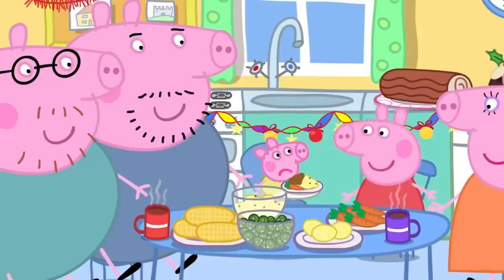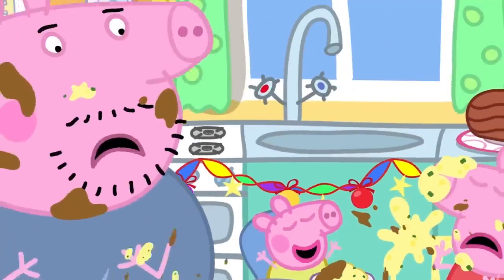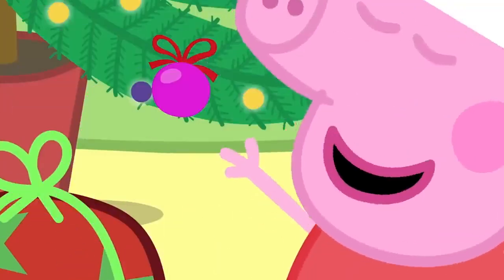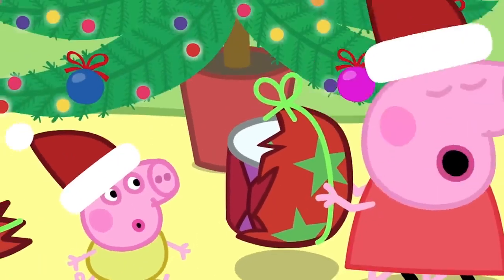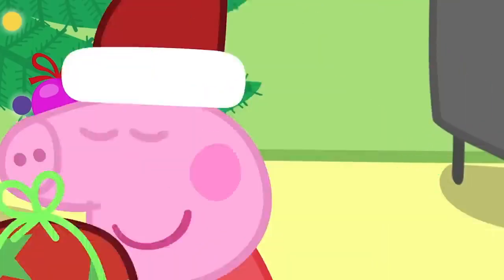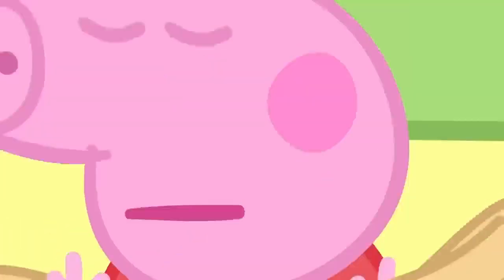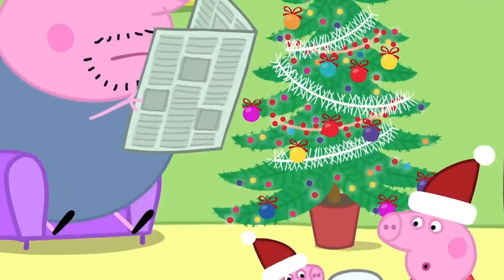I love Christmas dinner. It has carrot, potato, sprouts. No, you're supposed to eat it, not throw it. Let's try something else. Wrapping presents is really fun. You can put the bow on top. No, we need to wrap them up so other people can open them. Little Alexander thinks unwrapping presents is much more fun than wrapping them.